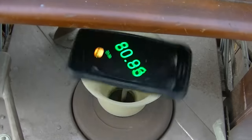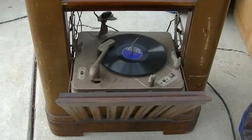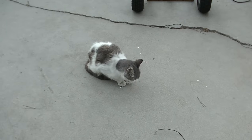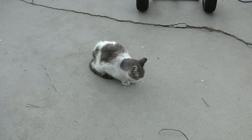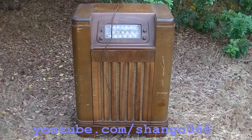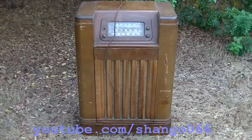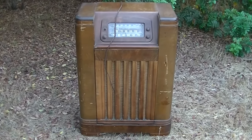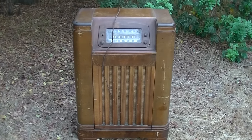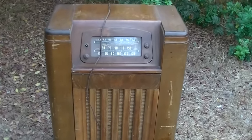Oh man, this thing's cranking. Vintage Philco 46-1226. What do you call this, like a tombstone or a headstone radio? Maybe an older console radio. Record player, yes, it has a turntable in it.